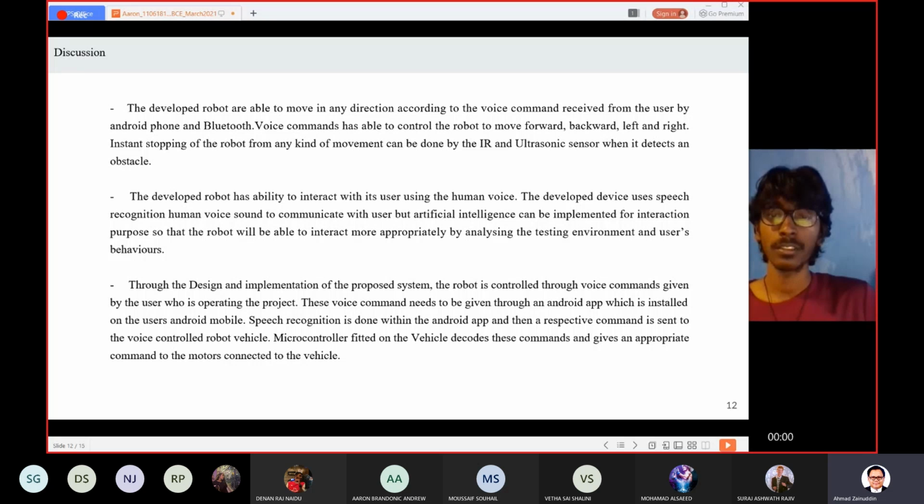Through the design and implementation of the proposed system, the robot can be controlled using voice commands given by the user, and these voice commands need to be given through an Android app which is installed on the user's Android mobile. Speech recognition is done within the Android app, and then the respective command is sent to the voice control robot vehicle. The microcontroller fitted on the vehicle will decode all these commands, and it will give an appropriate output by moving all the motors.